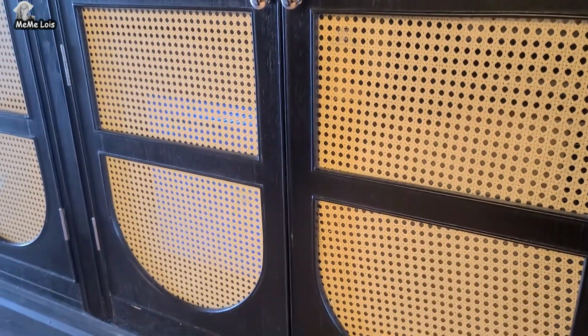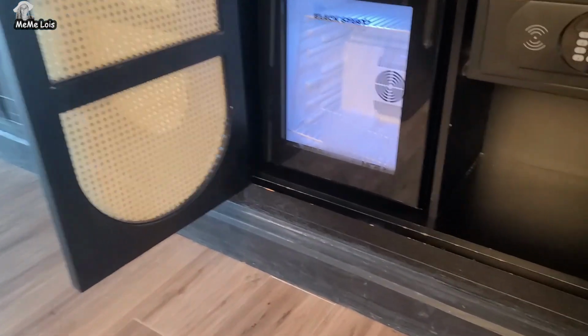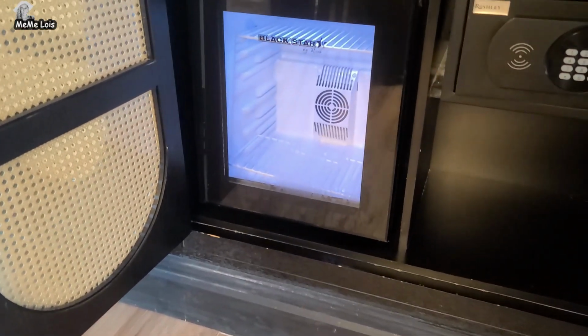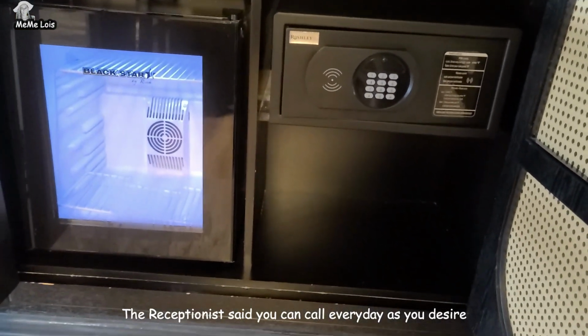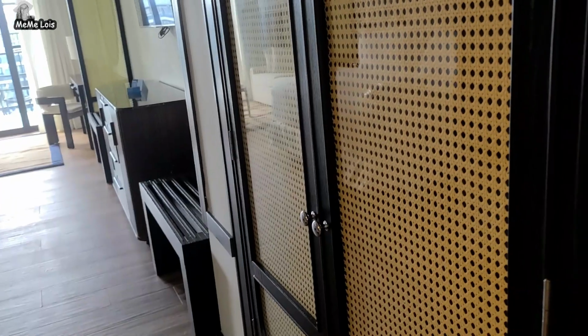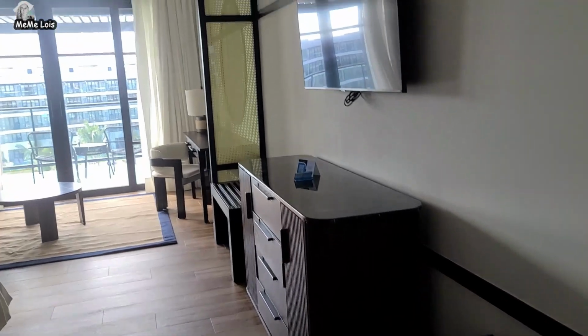You're equipped with a safe and a minibar. Now bear in mind, your minibar does not come stocked. I'm not sure if that's the case for all the rooms here, but you need to call and request that your minibars be stocked.